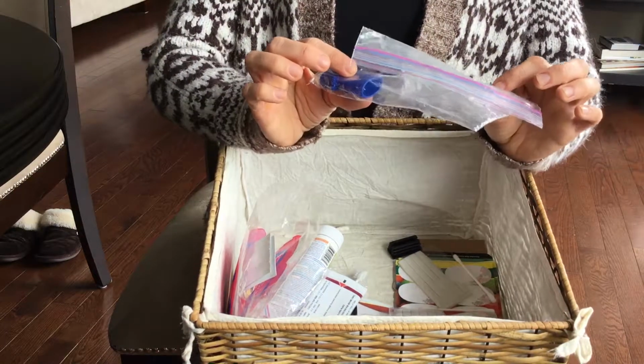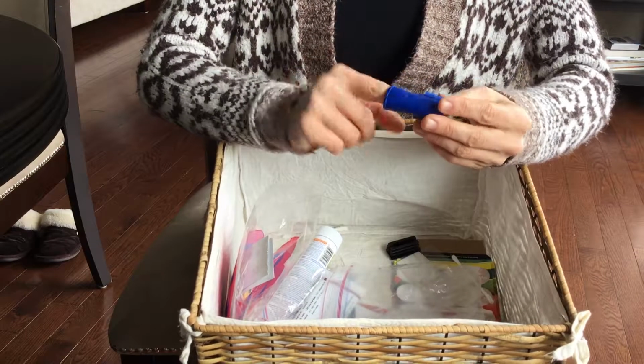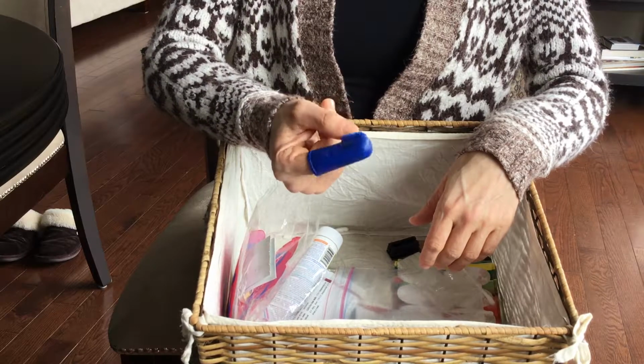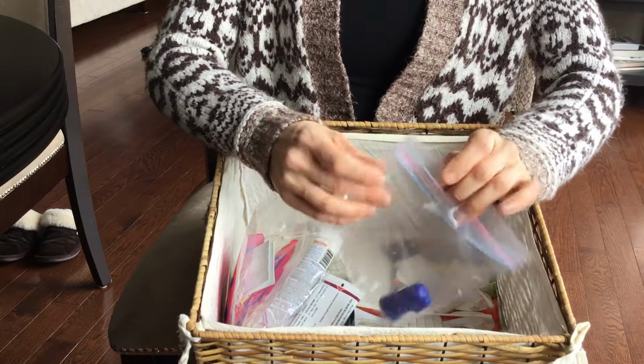Okay, now I have a little toothbrush for them. So this is a hand. You're supposed to just pop this on your finger and then put it inside of their mouth and brush their teeth, just so they get used to having their teeth brushed. It's really soft. I'll hang on to this, just in case.